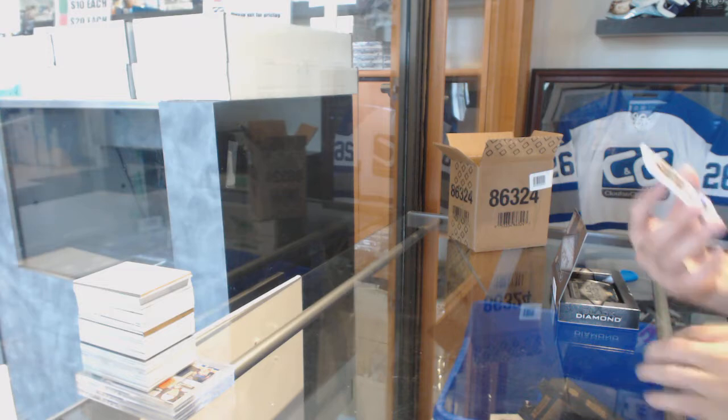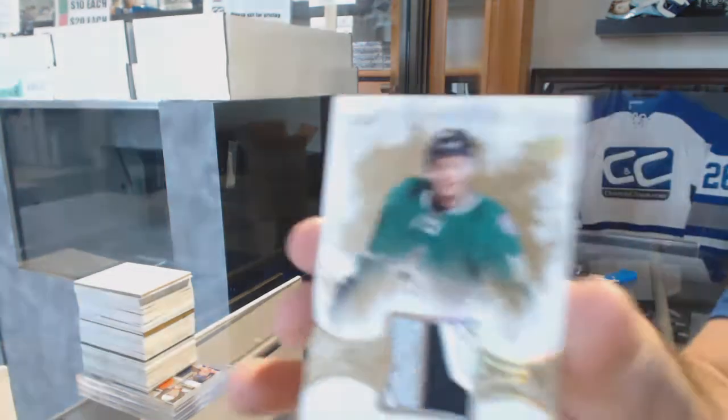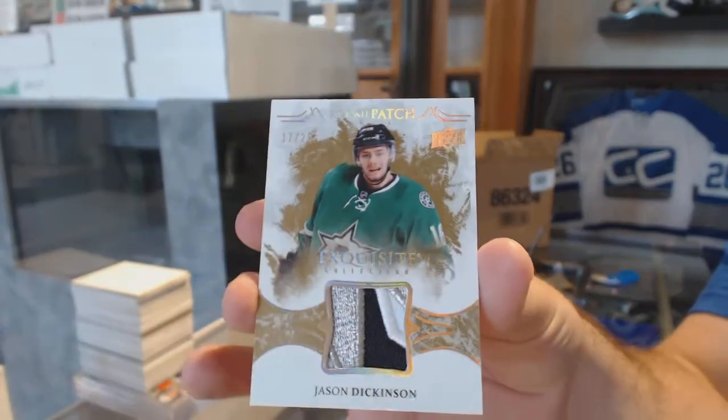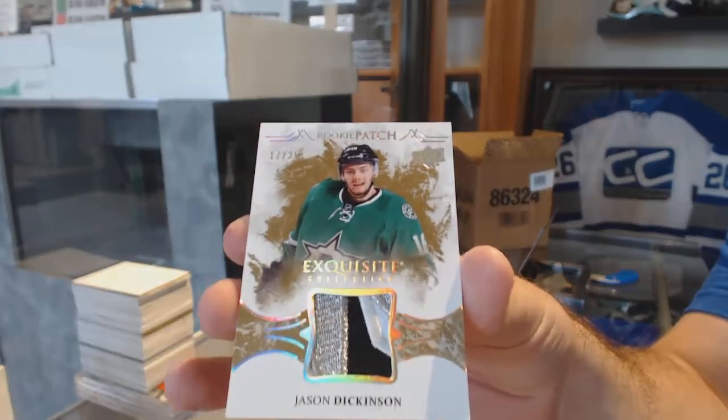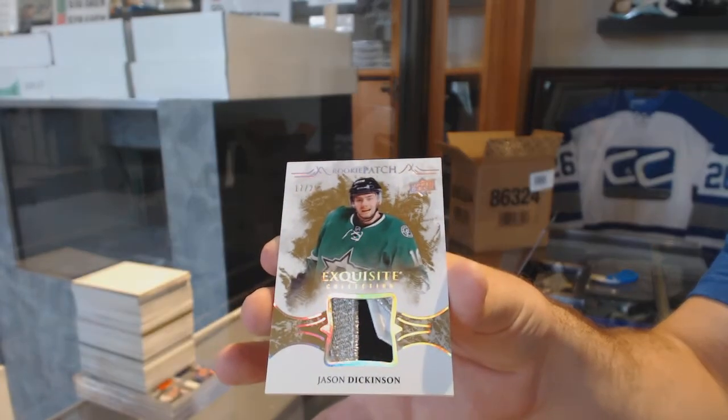Well, that's a nice start. Number 225, gold rookie patch for the Dallas Stars, Jason Dickinson. And, of course, number 17, just want to point that out. First pack, first card.